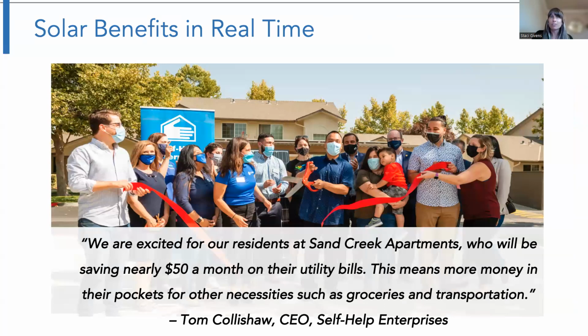Even with the common challenges faced when pursuing solar, this slide provides a glimpse into a success story showing that installing solar energy systems on multifamily housing can be beneficial for both affordable housing providers and their residents. The solar energy project highlighted here utilized SOMA incentives and was able to successfully deliver energy bill savings to the residents. This slide includes a quote from Tom Coleshaw, the CEO of Self-Help Enterprises, about their project.